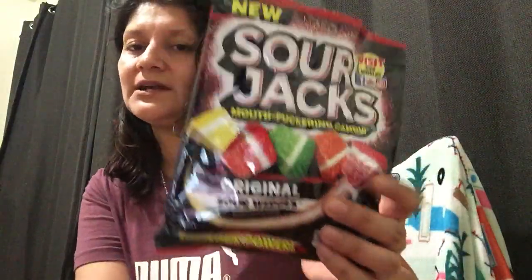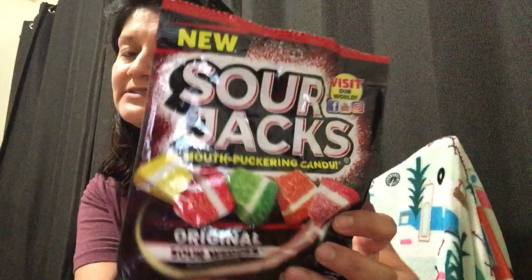It's just yummy. Now, the ones I have not tried and have not tasted, we actually purchased them to try. It's the new Sour Jack's Mouth Puckering Candy, Original Sour Wedgies. There's a cherry, a lemonade, orange, strawberry, and lime flavor. It's a 4 ounce. We have not ever purchased them or tried them. If it's this new, I'm guessing they're new. We'll try these later.